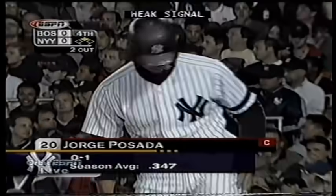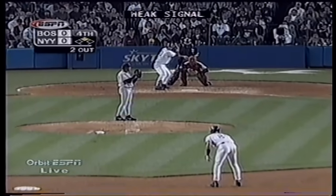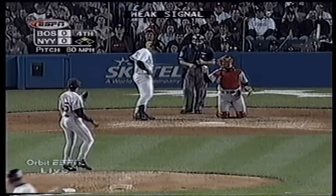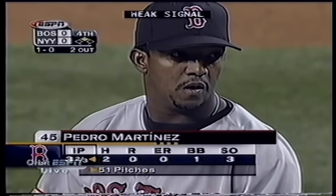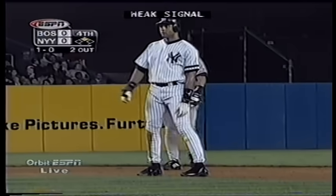Jorge Posada struck out his first time, hitting .347 for the year. Jeter led off with a double. He's still out there at second base. And that curve is low. I mean, the Yankees, for the second consecutive inning, have had somebody lead off by getting on base, and they've not been able to move either one of those runners even so much as one base. Jeter's still out there at short. Garcia-Parra right behind him.